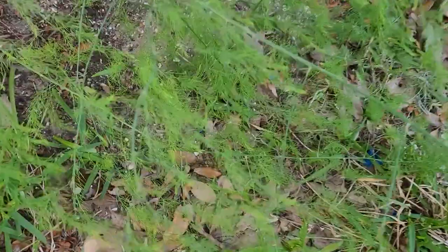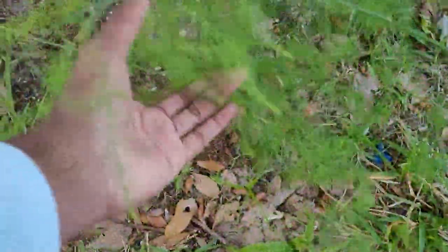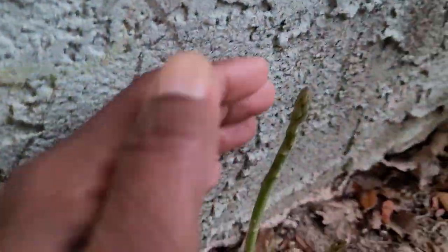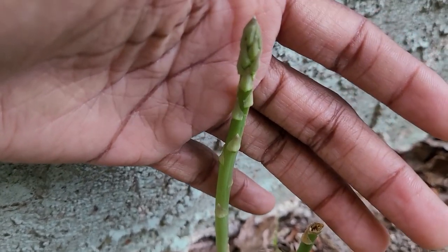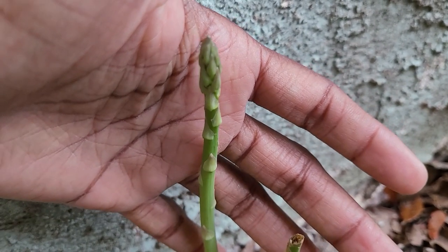Here's my asparagus fern right here. I am still waiting on it to give me seed pods or however it works because these crowns have been in the ground for years now. But I want to show my baby asparagus. Look at that. Do you see that?